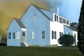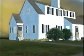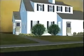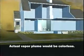Don't use your telephone or cell phone unless it's absolutely necessary. Phone circuits are quickly overwhelmed during an emergency. You may be wondering why officials would tell you to shelter when a plume with hazardous vapor is in your neighborhood. I'll explain what would happen if a chemical agent plume passed your house. As the plume passes the structure, some contaminants enter the building.